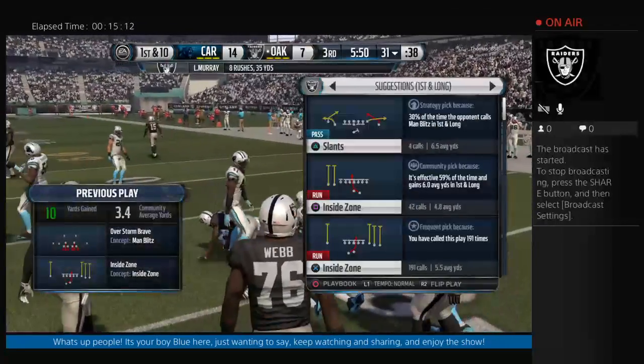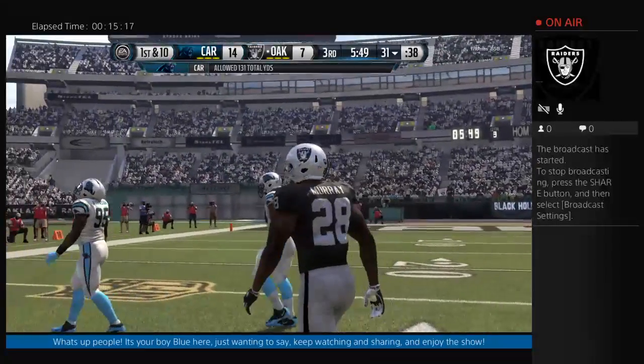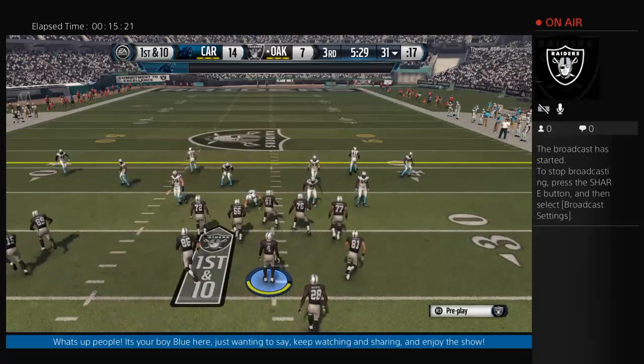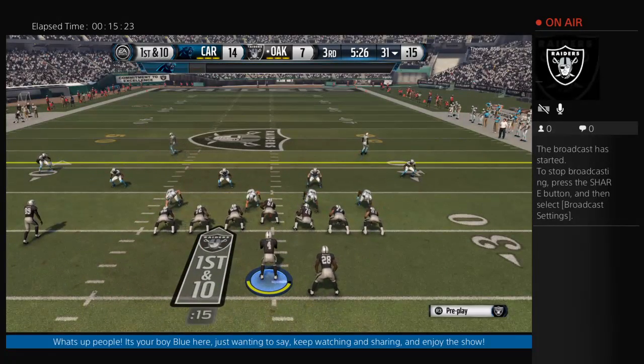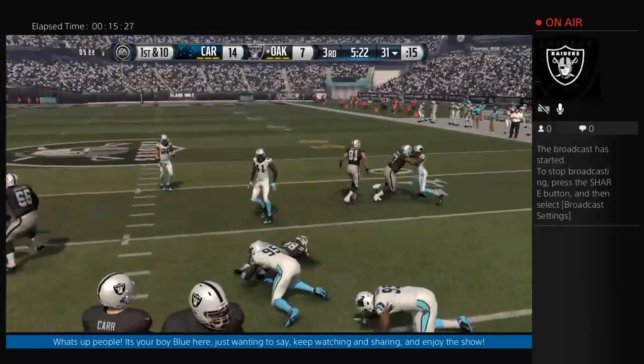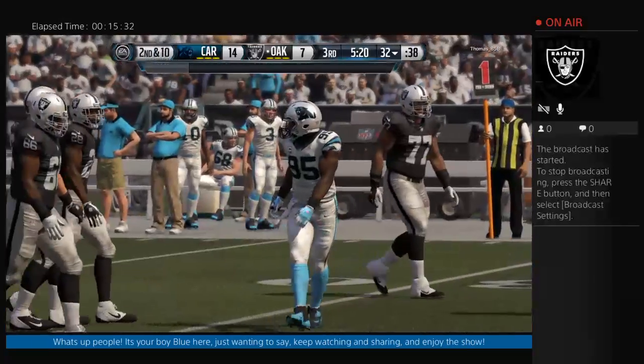Murray's tackled down at the 31. The Raiders just picked up a big first down that time, Jim. When you're down in the second half, every first down is crucial. Nice job that time by the offense. Double tight end formation. First down at the 31. Murray's brought down after picking up only a yard.